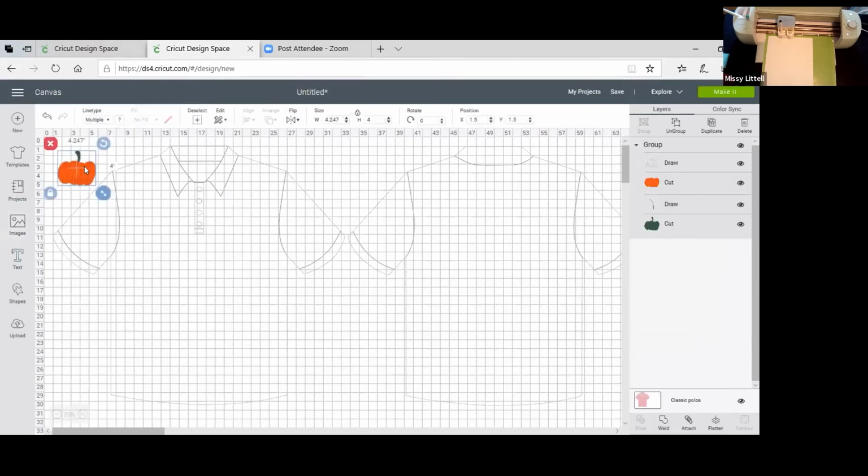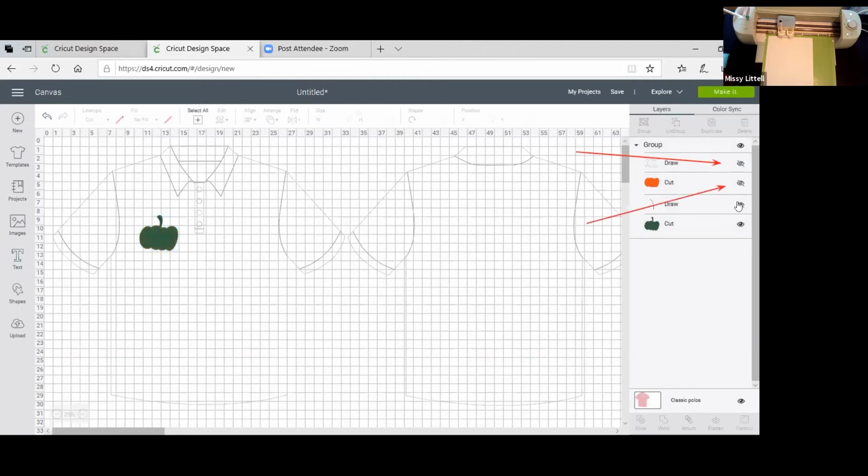So you could take this pumpkin and put it on a polo if you wanted to do that. You can also make different pieces go away, like if you don't want all these layers of color, because when you go to make this, if you want that orange and you want that green and you want that white, you have to put all those different pieces in to make it all those colors. So I'm going to make some of those go away, and let's say we just want a silhouette of a pumpkin, we can make that happen, and now we would just have to cut out one piece.